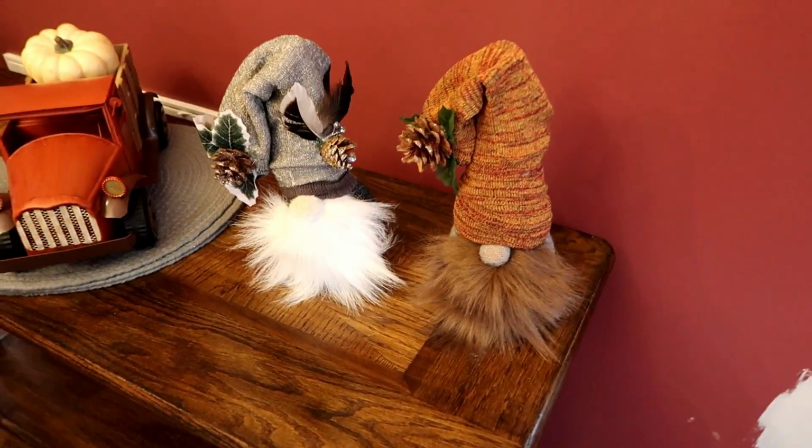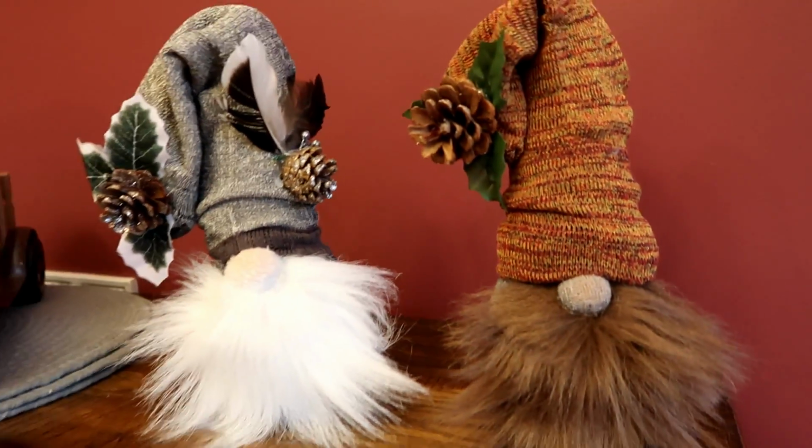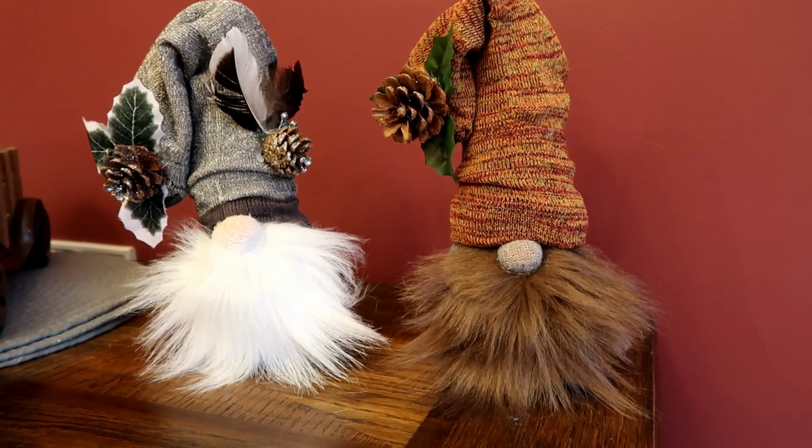We're getting ready to make a Christmas gnome, aren't we, for Josh? Yes. And that's going to be Dad's Christmas present for him. We actually made a couple of these gnomes already, you guys. And I want to show you these. Look how cute they are.